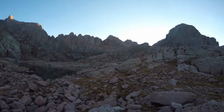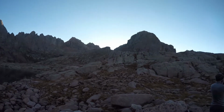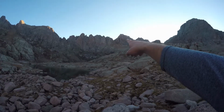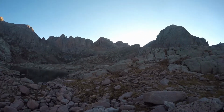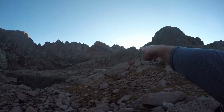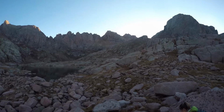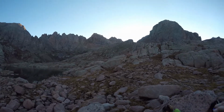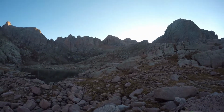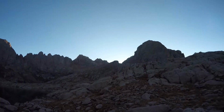So Sunlight is basically back this way. You can't see Windom from here, but essentially you're going to want to skirt around this and then start working your way back up that way. You can kind of see the trail right in that spot. In the spring and winter, obviously there'll be snow up here, so you might have to use some route finding, but right now it's dry as a bone, so we can really just follow the standard summer trail all the way up to where we're going.